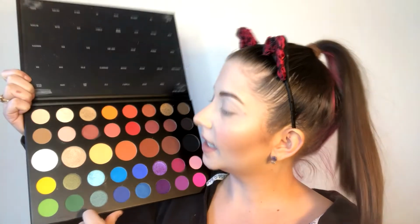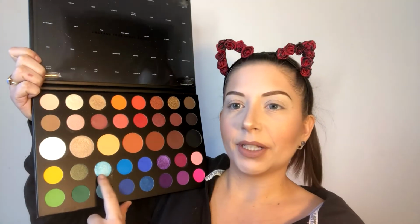But in discussion of how we were going to do this, we also decided that we would be able to pick one shade of our own to add to these colors to kind of finish up our look. And the shade I decided to choose today was Hello. It's this blue shimmery shade right here, so I'm going to swatch that on my hand for you. There's that blue shimmery shade that is Hello. These were all matte, so I just wanted to add something shimmery in there.